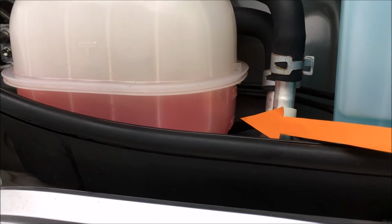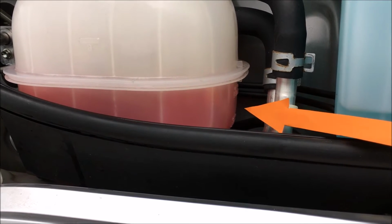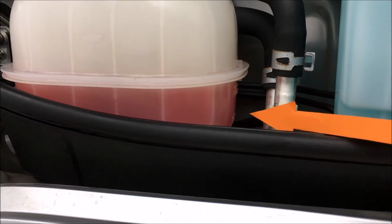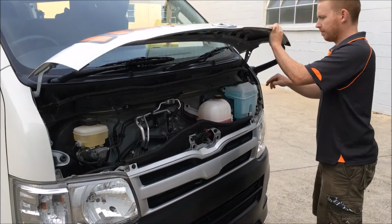When you fill up the coolant, make sure you use the proper coolant and match the color that is already in the bottle. If you need to regularly top up the cooling system, or you notice a leak somewhere under the vehicle, you need to stop the car and report this to Travelers Autobahn immediately. To close the bonnet, release the stay and push the bonnet down firmly.